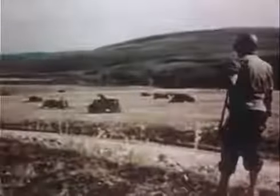Enemy activity has been sighted over the hill to the left of the picture. British 25-pounders open up. The battery commander corrects the range. Black smoke indicates a hit on a supply dump or an enemy ammunition carrier.